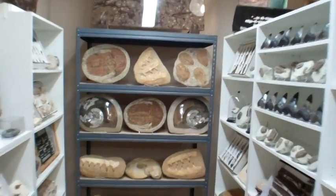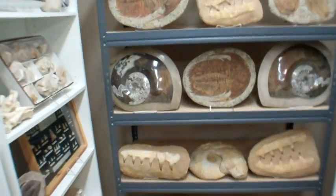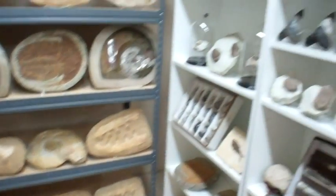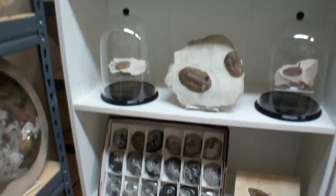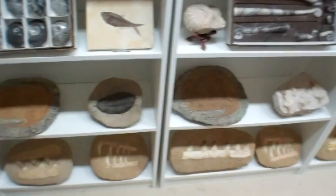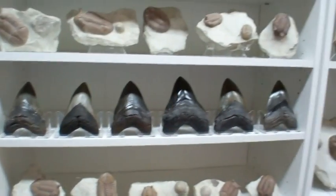Because of failing health, I have decided to sell my fossil collection of many years. It is now housed in my private museum. If there's anything that you see that you're interested in, just contact me.